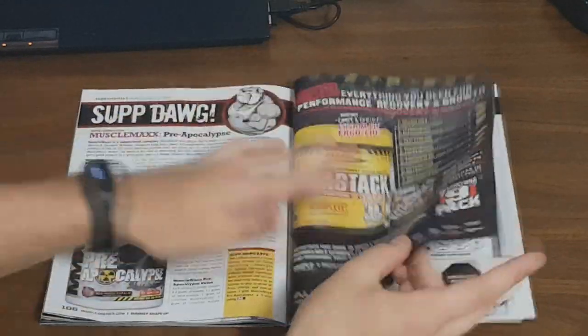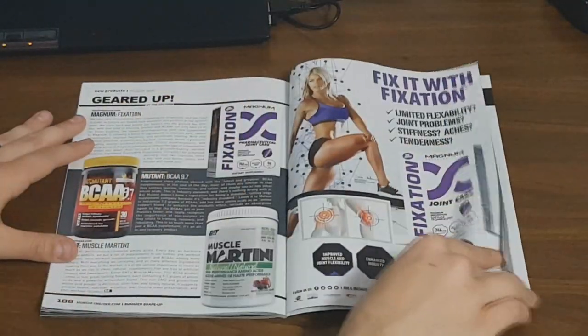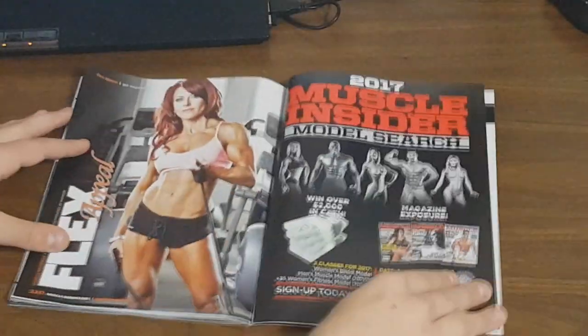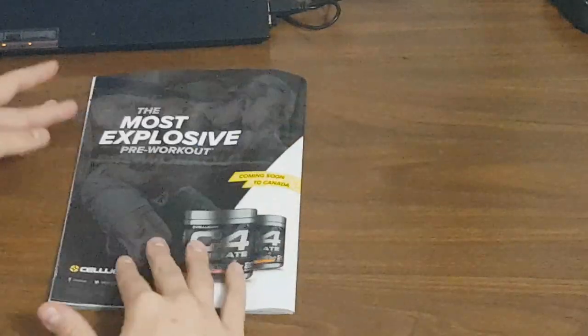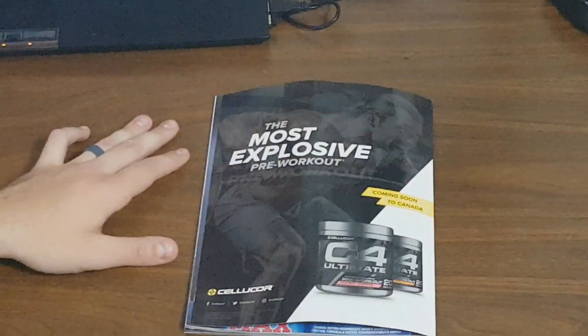And we've got a supplement ad. Yeah, it's the end of the magazine, so these are all pretty much just ads now. And then the last page is an ad for a pre-workout.